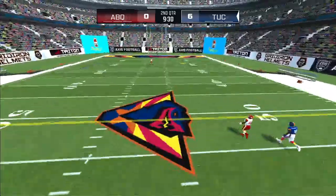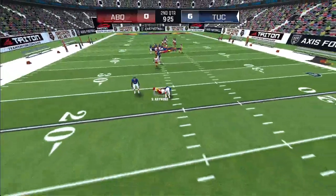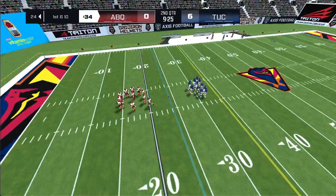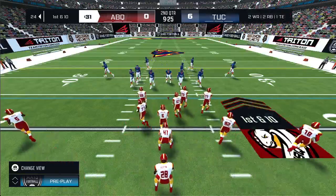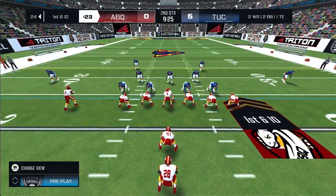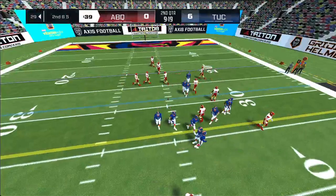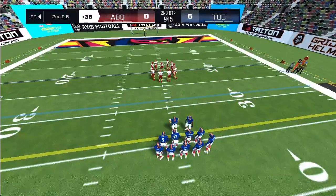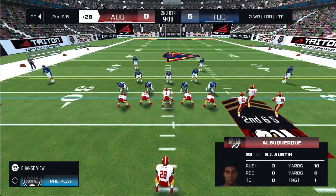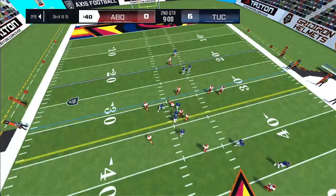Hike. He punts it away. Taken at the 19. This is a pressure drive for the offense. They've got a chance to pull back into the driver's seat with a score on this possession. Makes the handoff to number 28. That gets us to second down. Second down for the away team. Tonight. Austin takes the ball. That brings up third down.